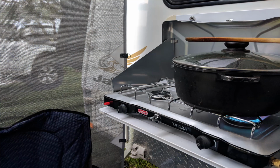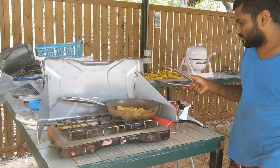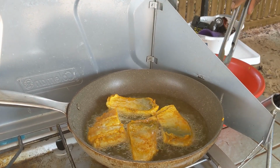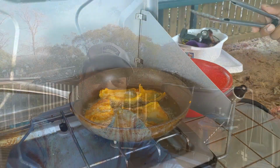So we use this, and this has been our main cooking appliance for over a year now since we've been on the road, and it's been really good. We cook everything on it, deep fry, big stews, big boil ups, everything. Hey, it's no dramas at all. And unlike what I've been seeing with the Coleman Hyperflame, this one doesn't have any issues at all with adjustability. I can get it down really low and I can crank it right up too. It's no dramas at all.